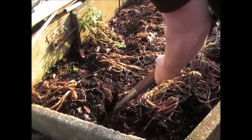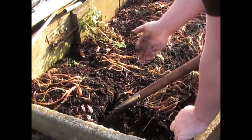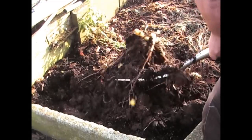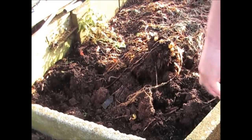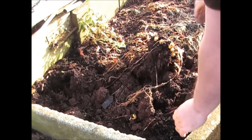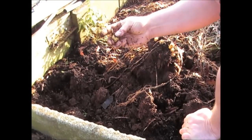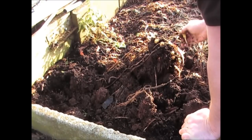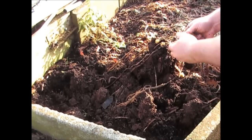Then I'll get this one out here first. I'm just putting the fork in about 9 inches away from the plant. I'll just fetch that out. So those are the tubers there. They're not massive. I've seen bigger ones than these before.